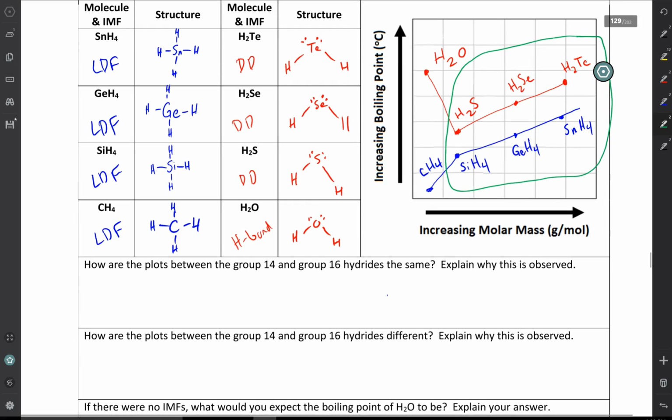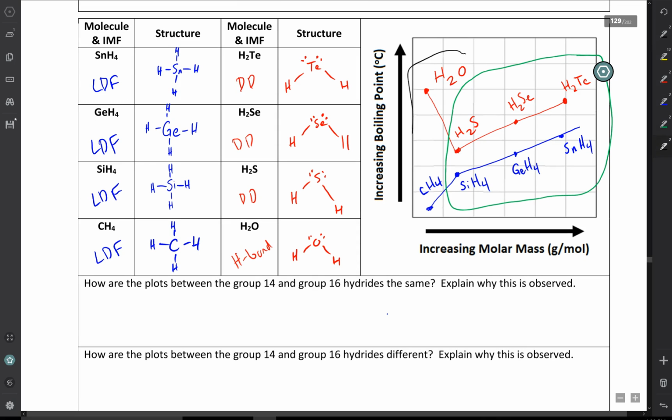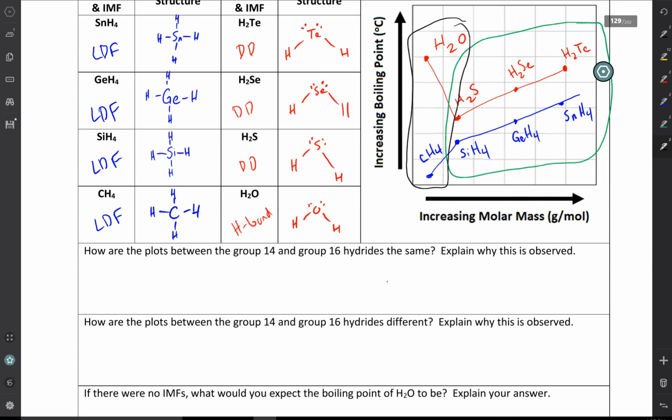Next question is asking, how are the plots between the group 14 and group 16 hydrides different? Well, the lowest molar mass molecule of each of those groups, the CH4 or methane and H2O water, do not really follow the trend at all. Methane falls in line with everything else that you see with the group 14 hydrides, but water has this unusually high boiling point. So the big difference between these two comes down to the lowest molar mass molecule for each of these groups.